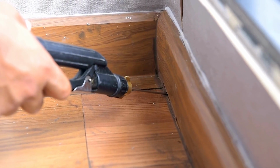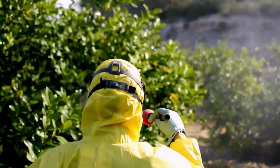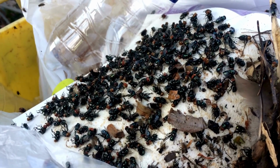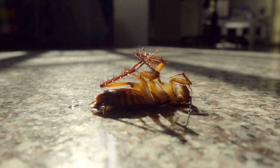Looking for the best DIY pest control products to use in and outside your house? There is a wide range of do-it-yourself pest control products available that are effective and easy to use. In this guide, we'll explore some of the best DIY pest control products for common household pests.